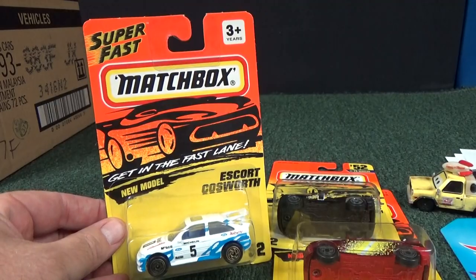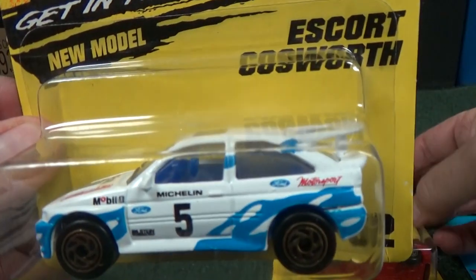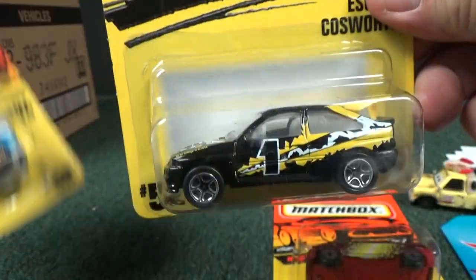Jellyfish Baby asks, do you have the Matchbox Ford RS200? You know, I looked it up. I looked for a picture online. I looked through my cases. I don't think I have it. But I did find the Escort Cosworth. I have three samples of the Escort Cosworth. And I should just play that video because I got a better close-up instead of me trying to hold it up to the camera.